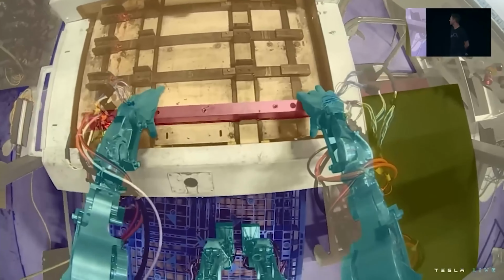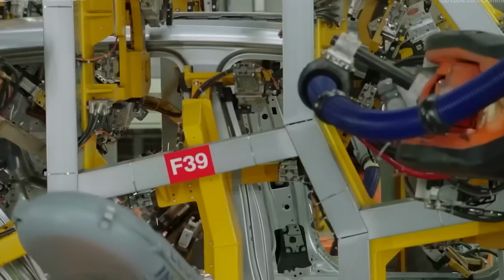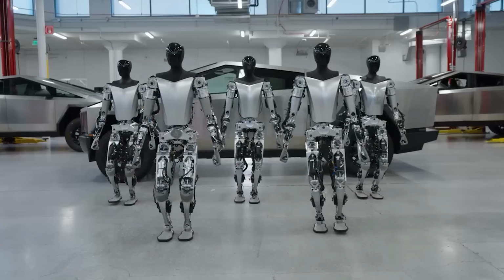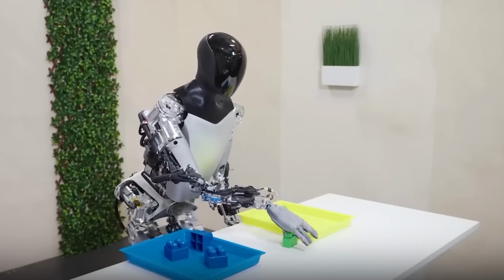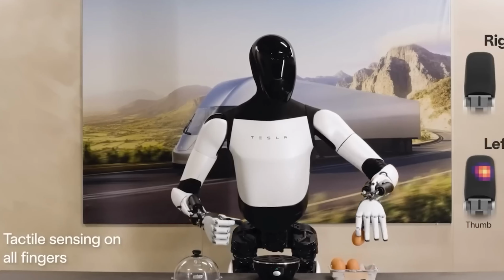The weight reduction is another critical advancement, as it allows for greater energy efficiency and ease of deployment in diverse environments. Equally impressive is the improvement in the bot's balance and full-body control. Through sophisticated algorithms and sensor integration, Optimus can navigate complex terrains and interact with its surroundings in a manner that mimics human movements more closely than ever before.